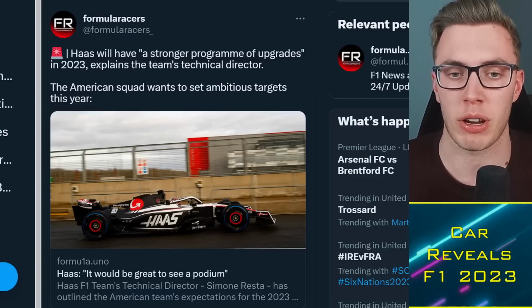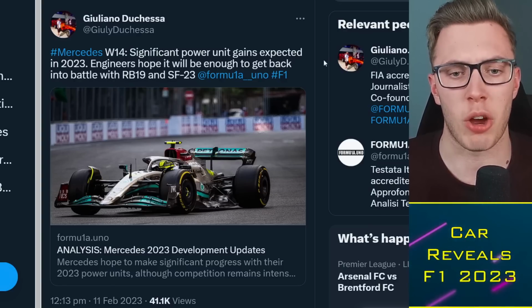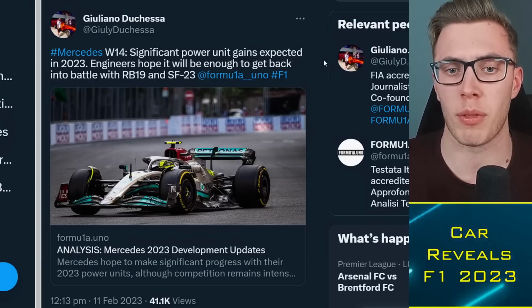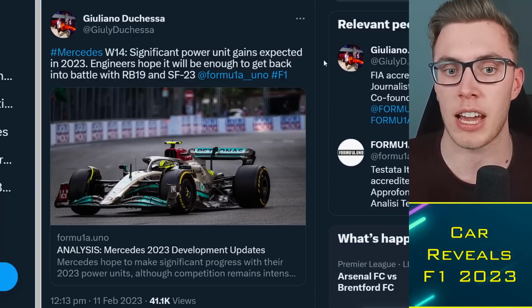Of course, the livery of Williams is not the Gulf livery that we saw with McLaren a couple of years ago. Let's talk the W14 then. Some more interesting, or at least more substantial insights on this one than we have from the Red Bull camp so far, mainly to do with not only what colour it's going to be, but also the power unit upgrades they are trying to bring.